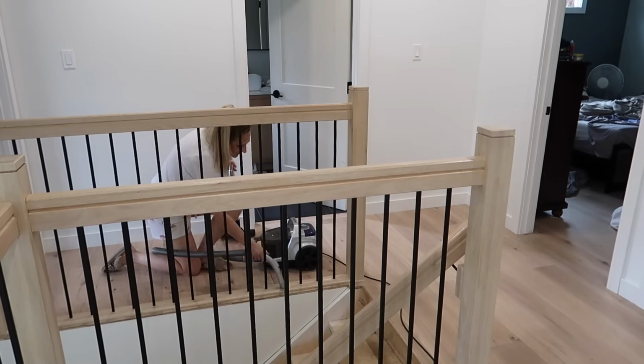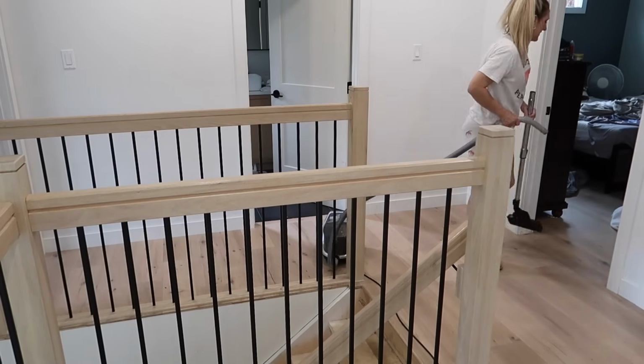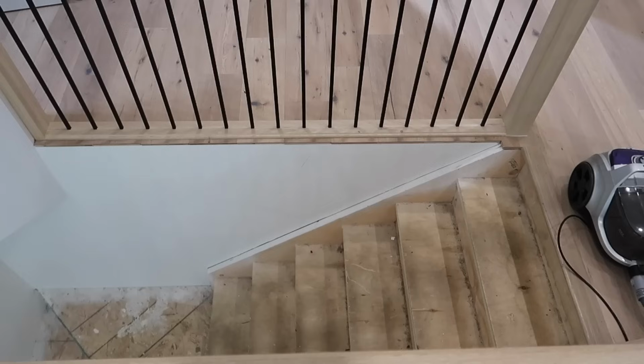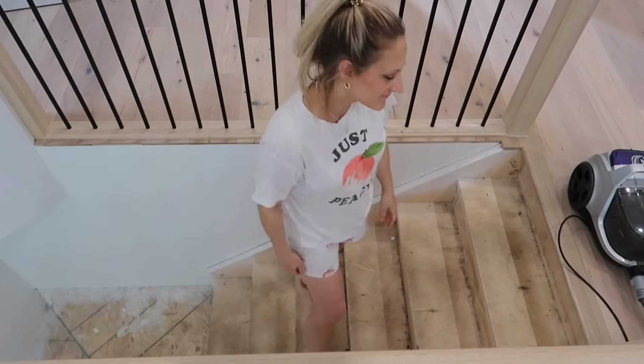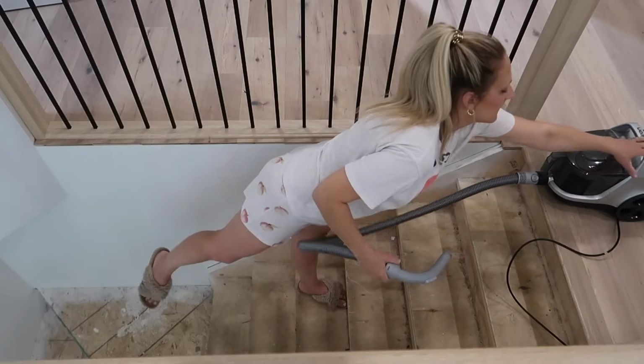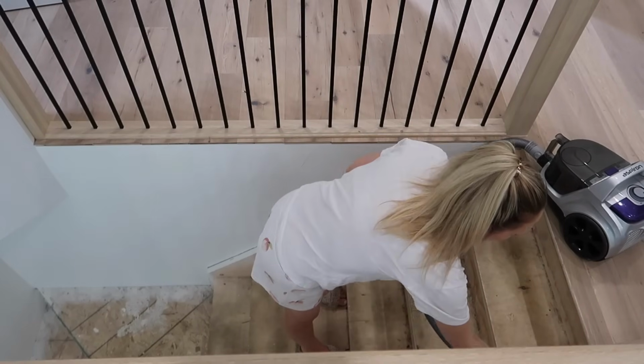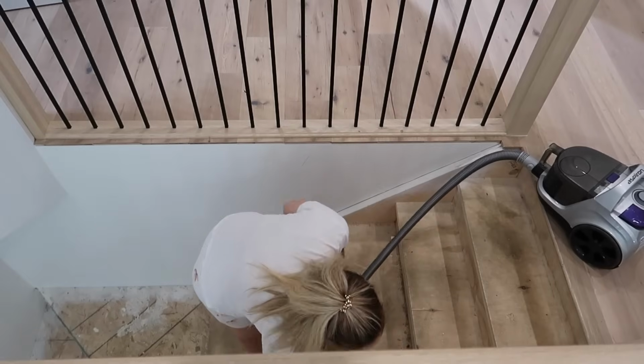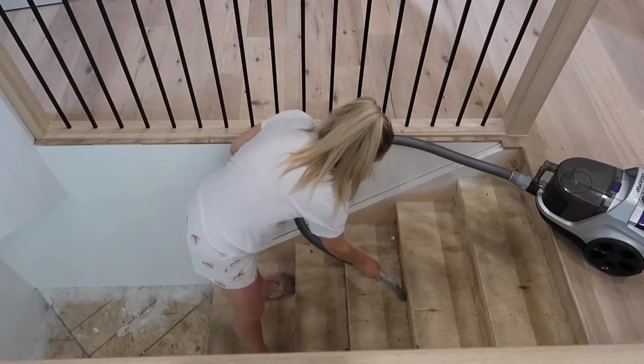We have most of the materials to finish it. We just need to order, I think it's the nosings for the stairs, but otherwise we have the hardwood to finish it. We just need to get it done. So it's really annoying to me, but you know, it happens when we move into a house when it's not totally done. And then Jeff is super busy with work, coaching kids with hockey, and there's literally no time for our stuff.